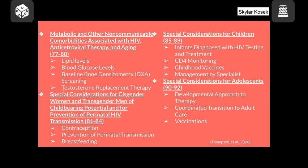Thank you for all of this knowledge. I agree that children with HIV and adolescents with HIV should be seen by a specialist who specializes in HIV treatment for this special population group. We often don't think about these individuals being diagnosed with HIV. However, it does happen, so we are able to direct them to these appropriate specialists to get them the best quality care that they need to manage their disease.